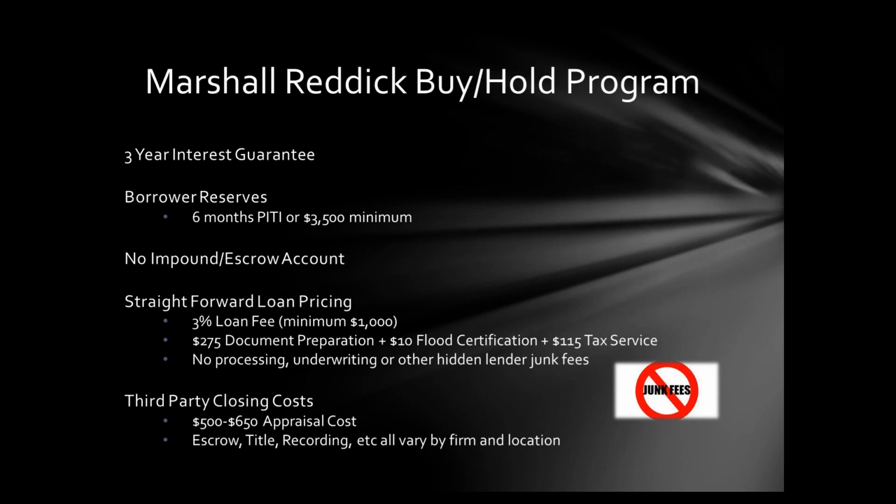So from a Marshall Reddick's perspective, we lump everything into 2 categories, right? You're going to have your 3% loan origination fee, right? So that's 3% of the loan, and then you're going to have a doc prep, flood certification that any lender is going to make you get to make sure that your property is not in the flood zone, and we're going to have a tax service fee, which is simply a third-party service that ensures that you as the borrower are making your property tax payments on an ongoing basis. Straightforward pricing, important.